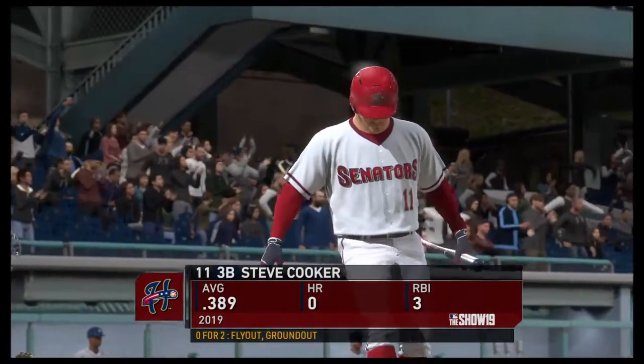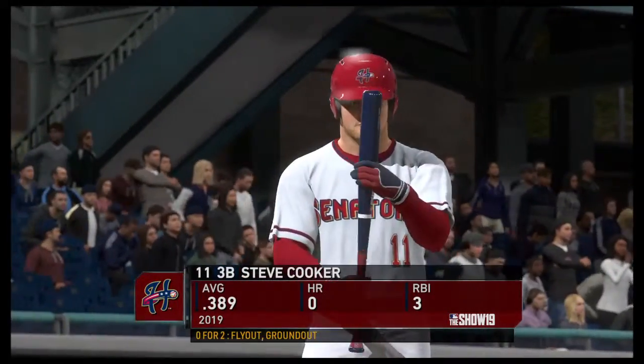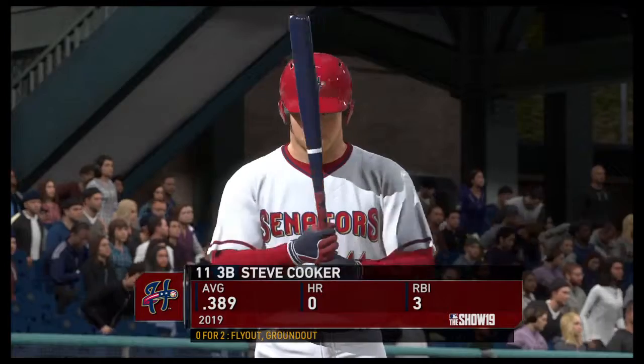Hey, get a good one. At the plate, get a good run. Steve Cook. Third trip to the plate for him here tonight. Steve Cook, 0 for 2 at this point.